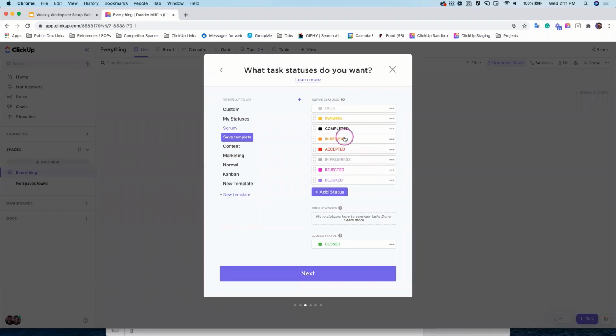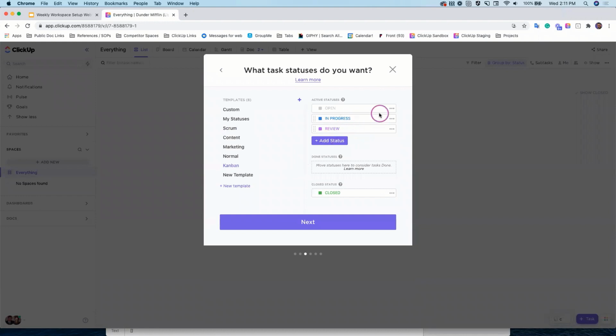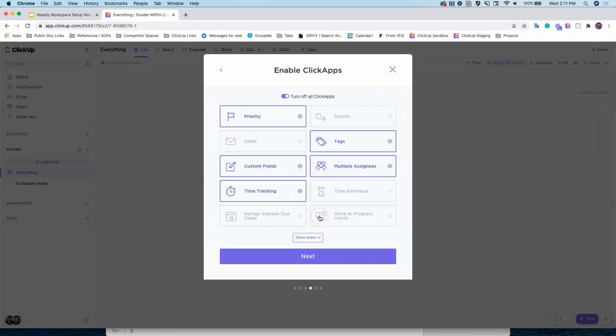This is too complicated for me. And especially if you're new to ClickUp, I would urge you to keep things as simple as possible. Don't let your workflow require its own workflow. So I like Kanban, open, in progress, review, and closed. So let's use that one, right?